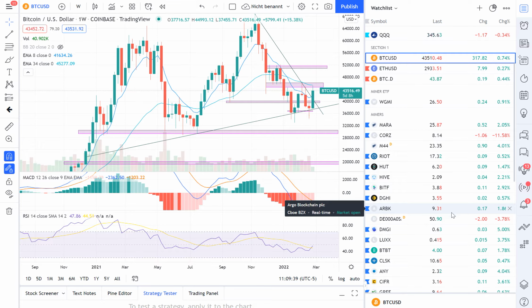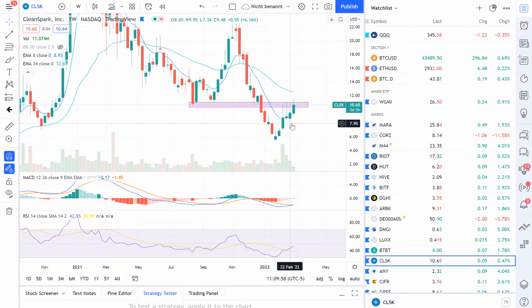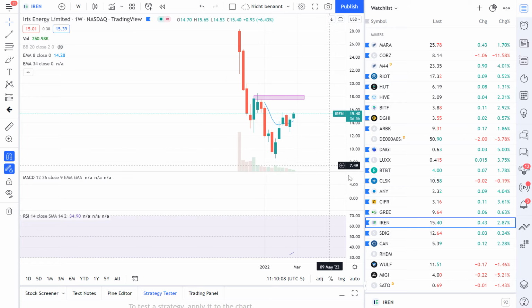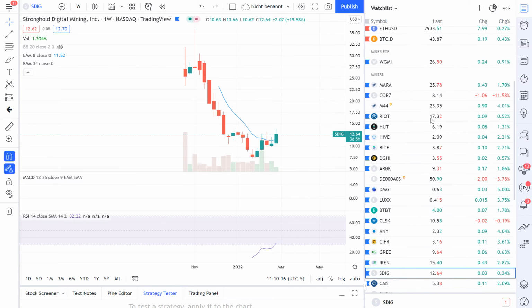DigiHost 0.5%, Argo Blockchain 2%, DMG 5%, Lux folio 3%, BitDigital 2%, CleanSpark 0.5%. Let's go to CleanSpark. We are still at this resistance area here. I think we need a stronger Bitcoin price for CleanSpark to get through this. Any 4%, Cipher 4%, Iris Energy close to 3% right now, and Stronghold Digital, it's stable down here.